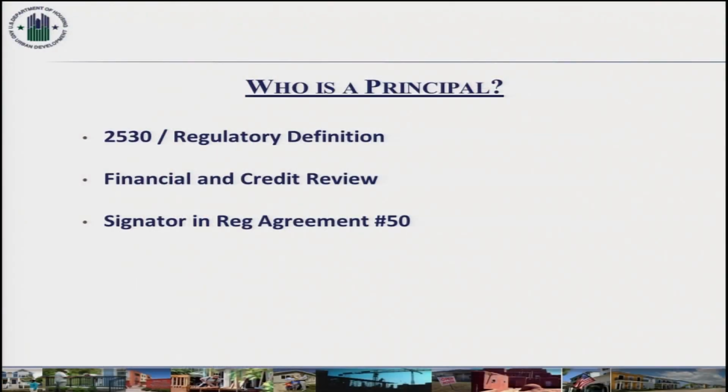Historically, we went to the regulatory definition in the 2530. As well, we want to focus on the creditworthiness of those principals that really control the transaction, and if they got in trouble, would undermine the transaction. And then lastly, with the publication of the new closing documents, the regulatory agreement has a provision in number 50 that requires two signatories, and those parties take responsibility if there's fraud or monies taken from the project that they weren't entitled to.